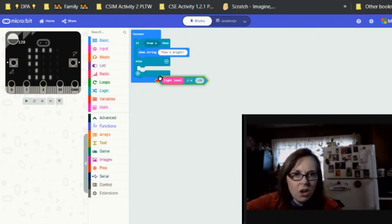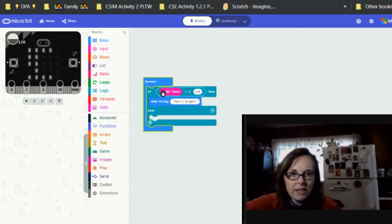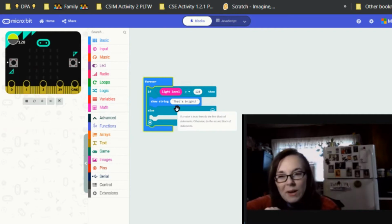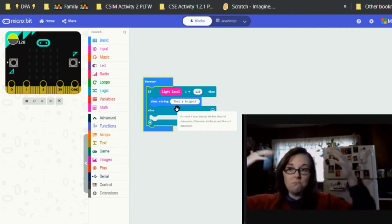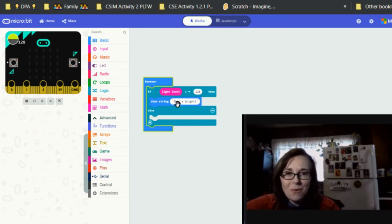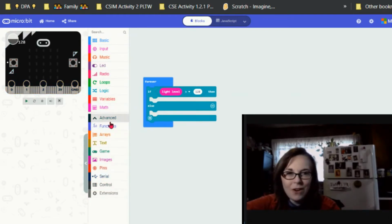So now we've got our forever with the light level. So now we have forever if the light level is above 128. Let's just say that we decide that that's what the ambient light should be in a dark room. So anytime it goes above that, it's going to do whatever we code it to do. We're not going to want it to say something across the screen, because is that really a prank? No, we're going to want to do something a lot more creative than that.